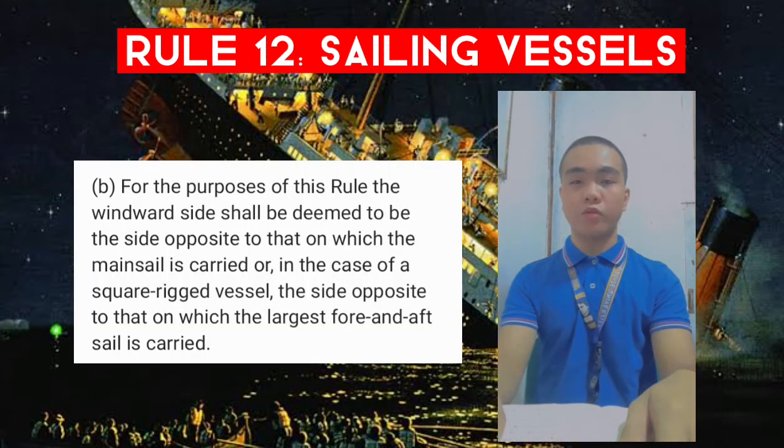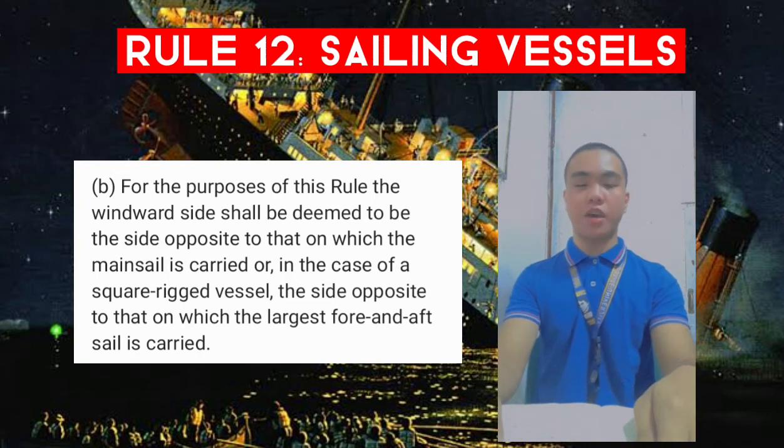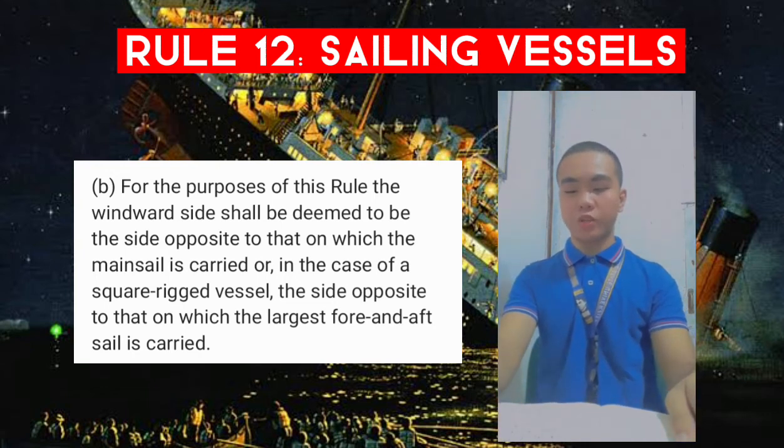Paragraph B. For the purposes of this rule, the windward side shall be deemed to be the side opposite to that on which the mainsail is carried, or, in the case of the square rigged vessel, the side opposite to that on which the largest fore and aft sail is carried. So it is basically saying that we are going to define the windward side only for the purposes of this rule. It is very easy once you actually see what the mainsail is or what the largest fore and aft sail is. So let's have a look at some pictures to see for certain.